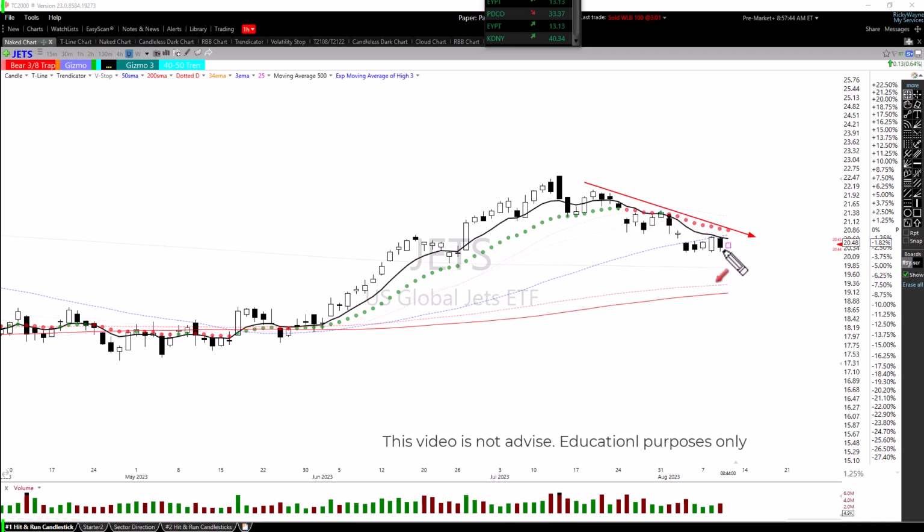Now, here's where some people say, well, it's been down long enough. Shouldn't it be about to turn? It's been down 5, 10, 15 days or so. It's about time for it to turn up. Okay, I'm not going to argue that, but about time is about that big. So we don't want to take that guess, because that's all it would be, a guess.